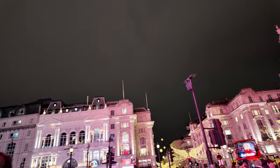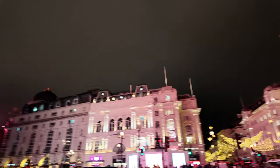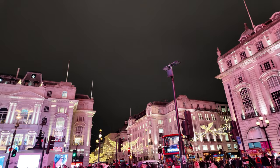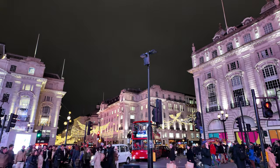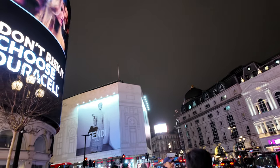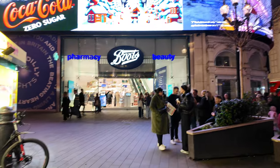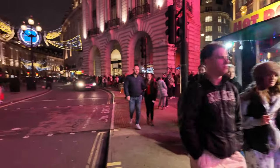And this is the place where the werewolf goes on the rampage at the end of An American Werewolf in London. And the cinema is over there. Well, it's not there anymore, but it was over there. It's changed a lot since the 80s for certain.